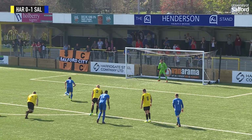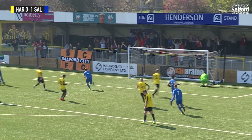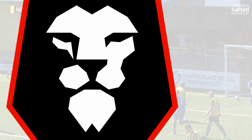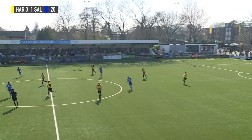He's really showing what Salford have missed since coming back into the side, and Brad Bond's going to have a little bit of a difficulty getting back into the side with Walker in this kind of form. 20 minutes gone, Harrogate 0, Salford 1, and Harrogate have us back underway.